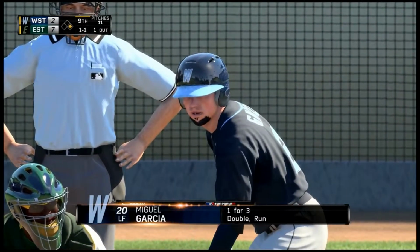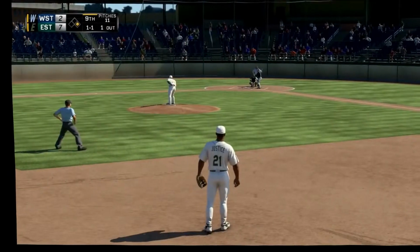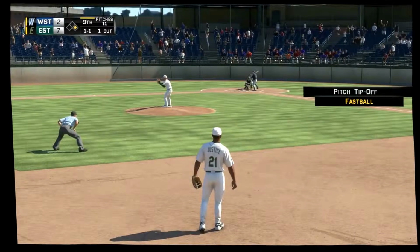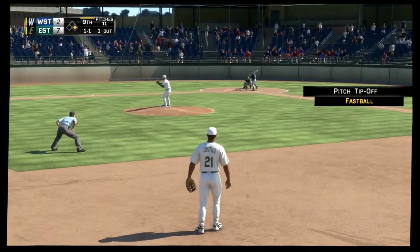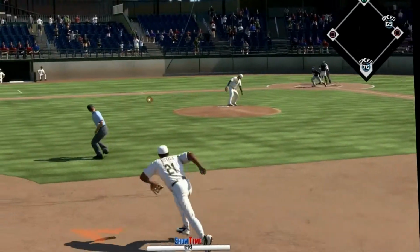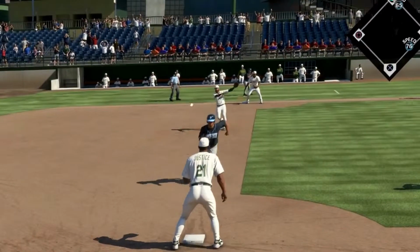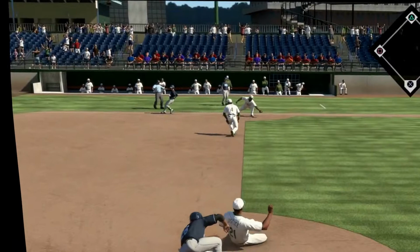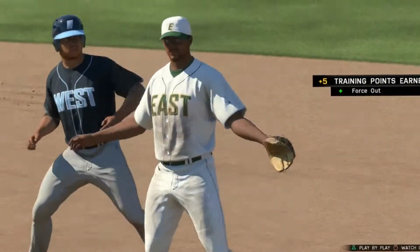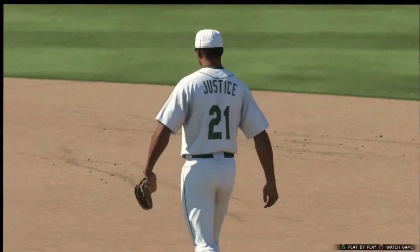Miguel Garcia flew out in his last at-bat. Runner at first here, one man out. First, they get a double play in this game. Now this is hit not all that hard out to second. He will go to shortstop covering, and they do get the force at second. That was not an easy play.